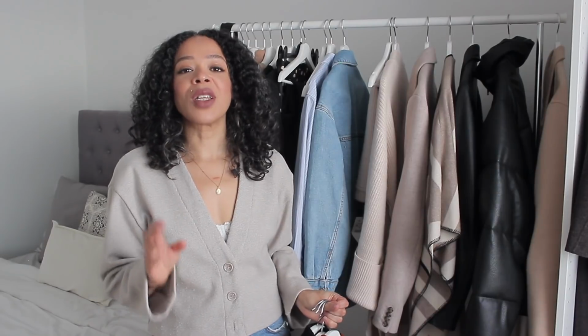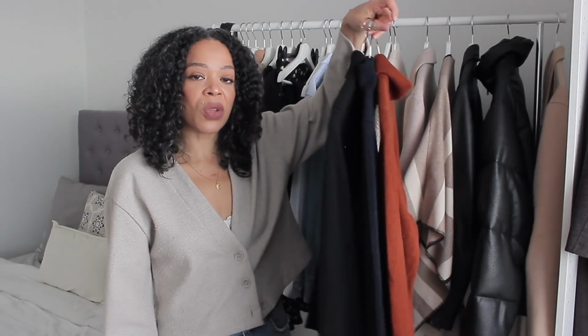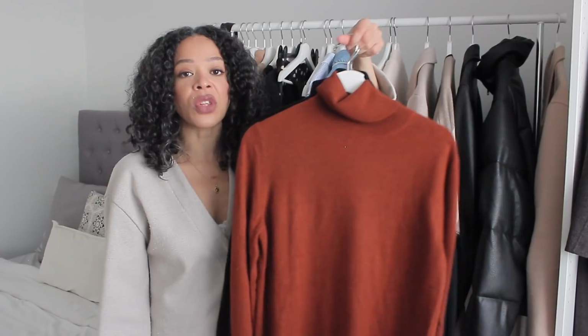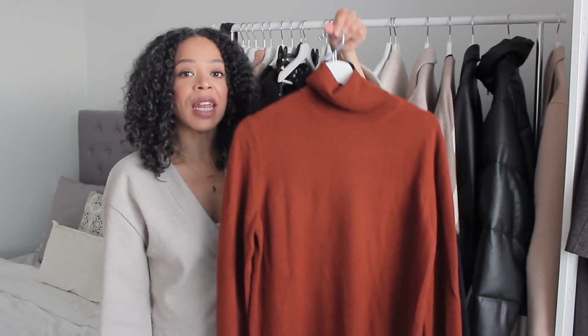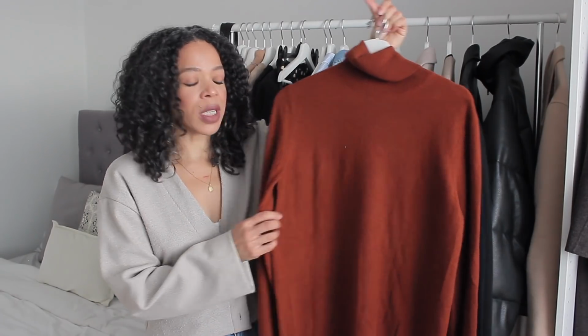Okay, so now moving along to knitwear, which I have a few pieces to show you guys. And of course, as mentioned, you'll probably be seeing some repeats from my last video. So I have 3 roller necks. These are cashmere sweaters, and these are the 3 shades, because they're different, that I will be wearing till winter arrives. So the first one is from Arket.